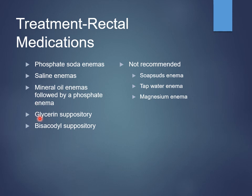A lot of times we'll use a glycerin suppository, especially for infants, so they're less than 1 year of age. Usually use a glycerin suppository. That'll kick in pretty quick. It works very well for those kids. But bisacodyl as a stimulant also has an option here for rectal administration. So lots of options. Again, probably the Fleet's enema is the most commonly used for really quick acute evacuations in the ER.